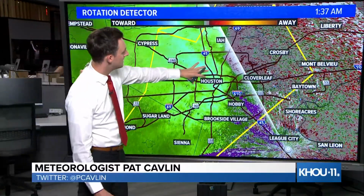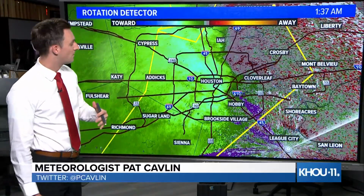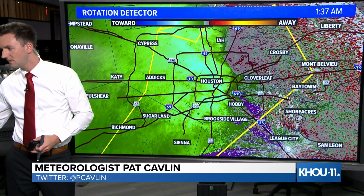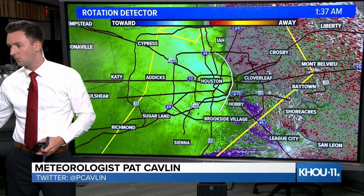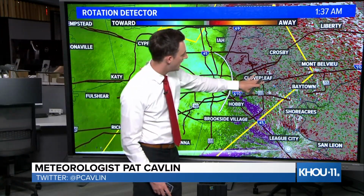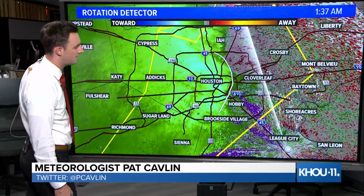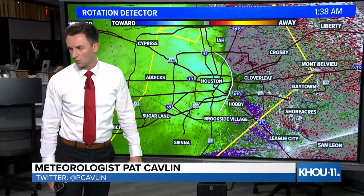And again, in this case, north side of the city and south side of the city, 50 to 60 mile per hour winds. And notice where it's starting to bulge out there as well. This is where we could see maybe some locally higher winds right in that area. So moving towards, again, Cloverleaf. As you get out towards Pasadena, this is something we're going to have to keep a close eye on as this storm continues to move off towards the east.